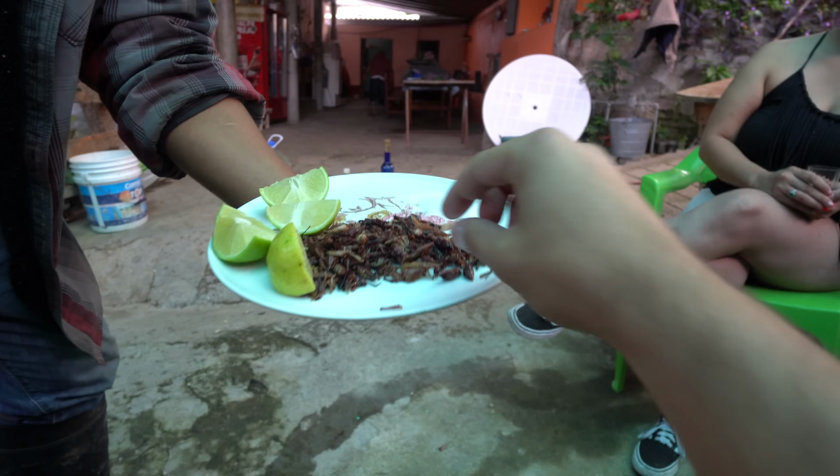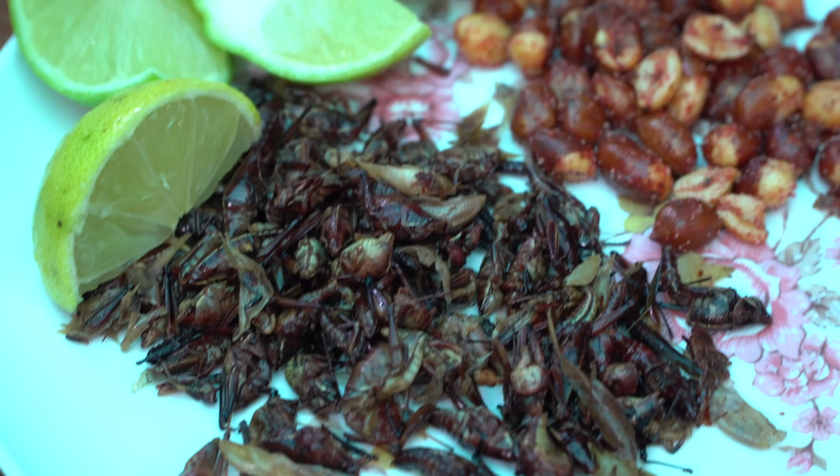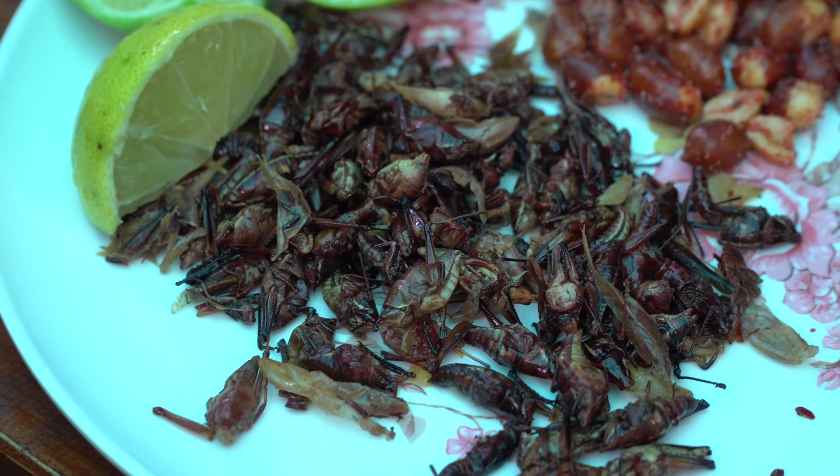Actually, it tastes really good. It's strong though. Wow. This is the chapulines, yeah? Yeah. Oh, these ones are bigger. Now this is an interesting breakfast. Mezcal, and now we're having some more of the grasshoppers, chapulines. Those have a sour kick. Actually, they go good with the mezcal.